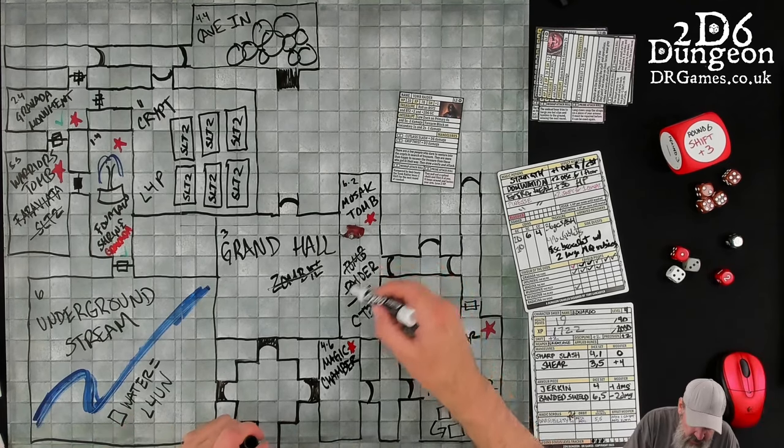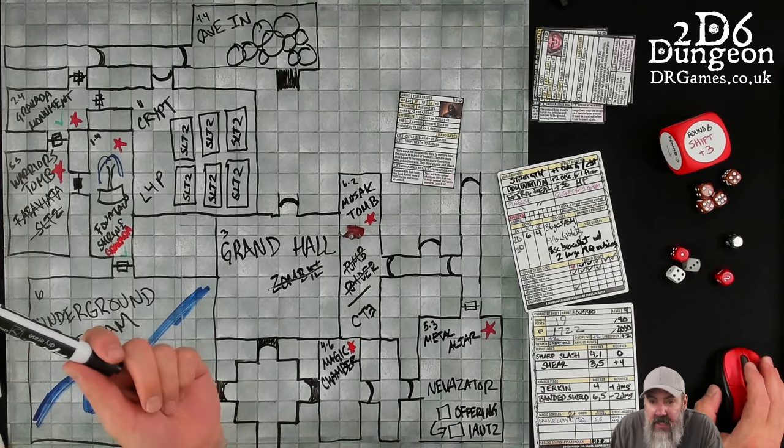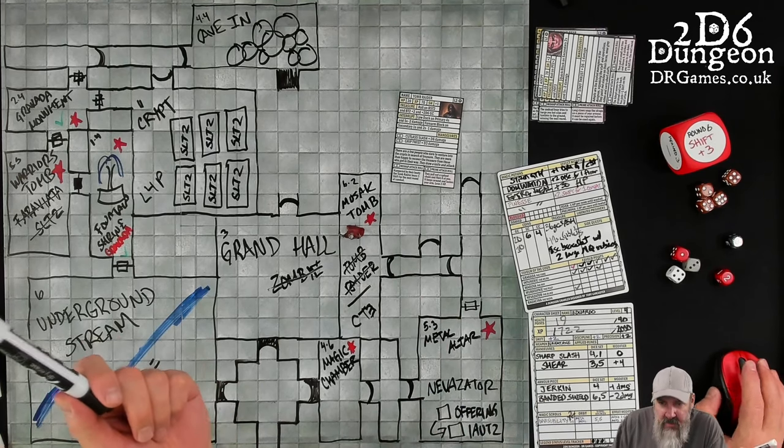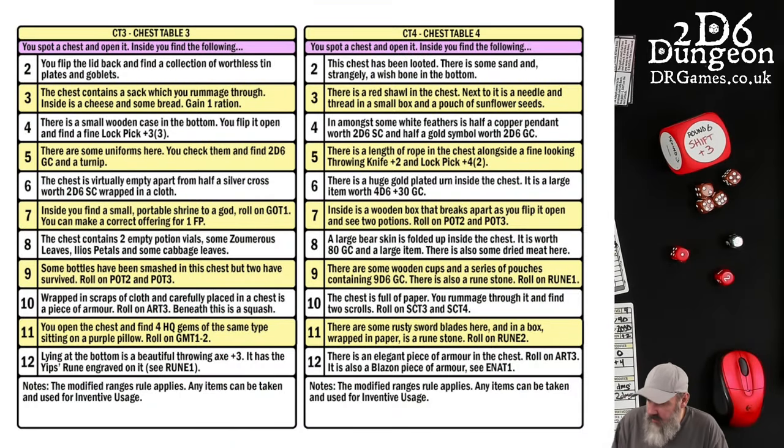So that's it for the Tomb Raider, but we still have, oh God, the CT3 here. I forgot all about it. This is a chest. So prepare yourselves for some rocks or some rat feces or something. CT3. 9. Some bottles have been smashed. So there's broken glass in this chest, but 2 have survived. POT2 and POT3.